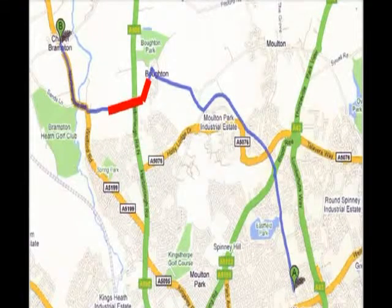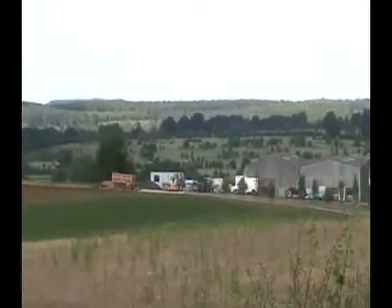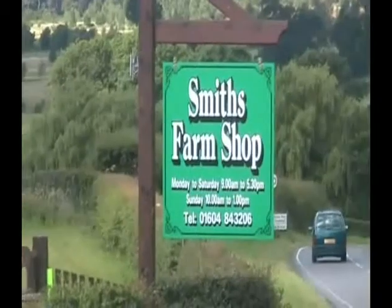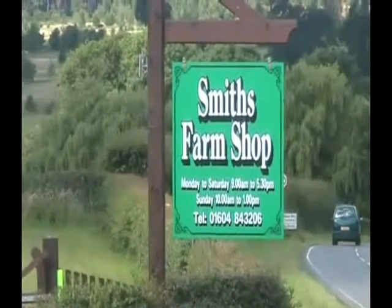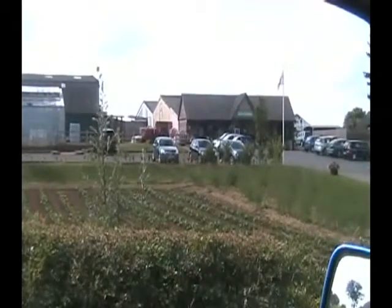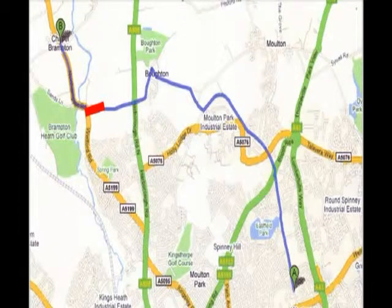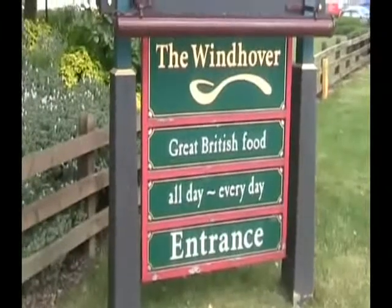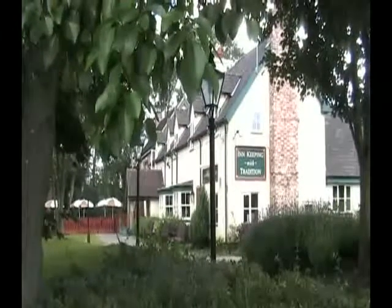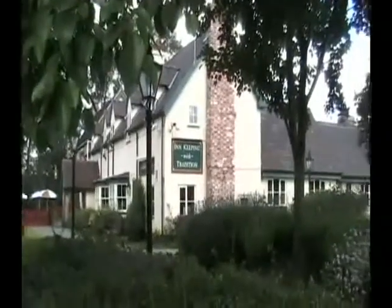Crossing the Northampton to Market Harborough road, we get a view of Smith's Farm and Harleston Firs in the background. This shop is very popular because it sells a lot of home-produced products. Moving a few yards down the road, we come to the Windhover public house. Although this gives the impression of being an olde-worlde pub, it was only built from scratch a few years ago.